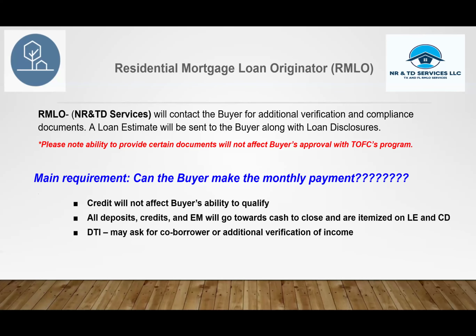And then for DTI, like I was saying, as long as they can prove that they can make the monthly payment, we don't really look at DTI the same way as a regular lender would. So let's say they're in the 70%, but they're still able to make that monthly payment, fine. If they start getting into like 80, 90, 100 DTI, we may ask for a co-borrower. That rarely happens. In those situations, they sometimes will come to us and say, hey, I get this money and I get this money from this place. And we're like, okay, well, that can be considered. If their DTI comes down enough and they can still afford the monthly payment, we'll move forward. We'll tackle that when we get to it, but we've never had a buyer that we've turned down.